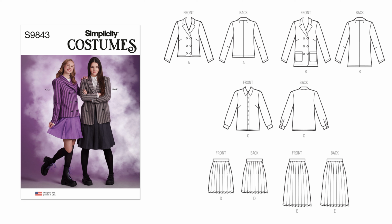It comes with a fitted top. The fitted top has the mock front button band, collar band, button cuffs, long sleeves, and a narrow hem. Now, it also features a skirt. And that skirt is a pleated skirt. It has a waistband, a side zipper, and 2 lengths. And this skirt is cut on the crosswise grain. All right. Now, I'm not here for the skirt, if I'm being honest, but I do like the shirt and the jacket or coat for this. All right. But once again, it's 9843.